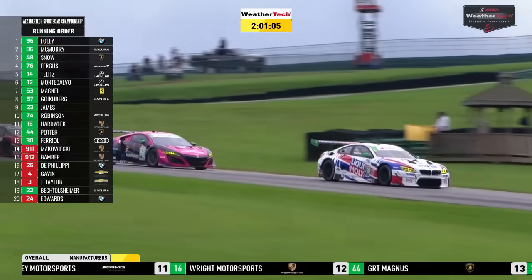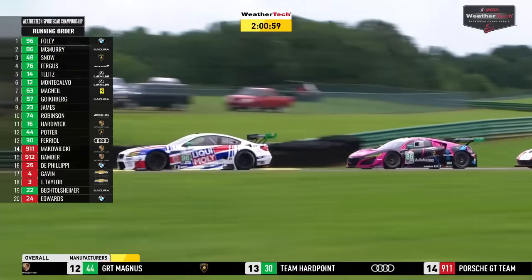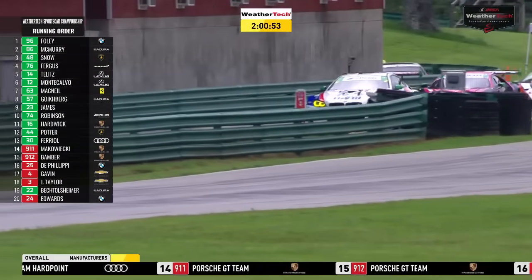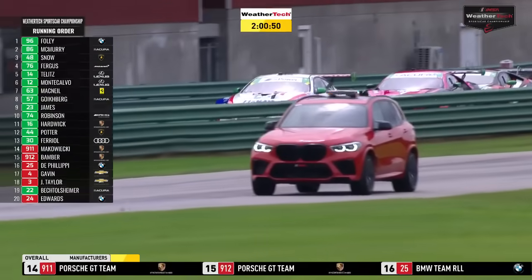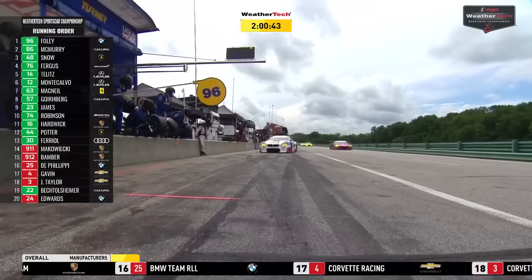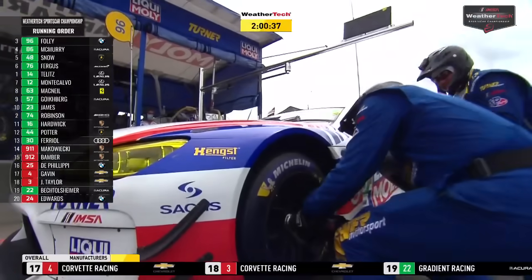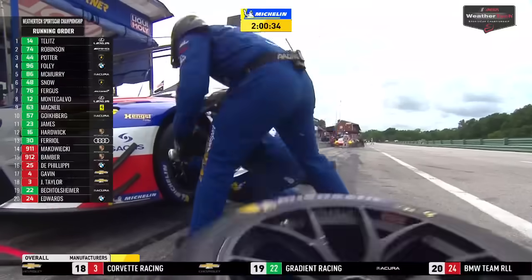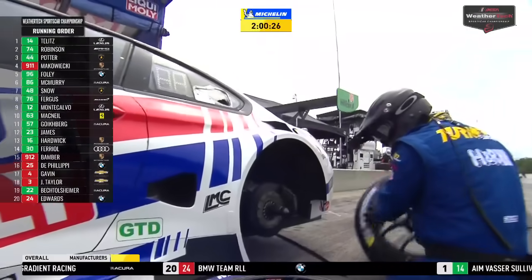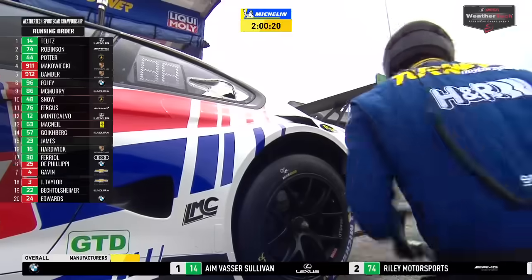Let's see who comes to the pit lane. Robbie Foley has first choice. Remember, Fred Makowiecki has cycled to the front of GTLM because of that puncture earlier on where he came into the pits, and Foley comes in, followed by McMurray, and the Paul Miller Racing Lambo and Compass are in as well. Vasser Sullivan have split. Aaron Telitz stays out. Gar Robinson stays out. He's looking for his 45 minutes. John Potter stays out. See above comment. But everybody else has come in. So it'll be Telitz from Robinson, from John Potter, as we go back to green, unless they can get down another 5 minutes and therefore take a pit stop at the end of the safety car period.